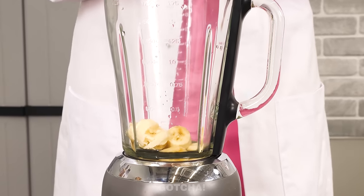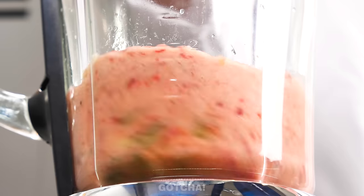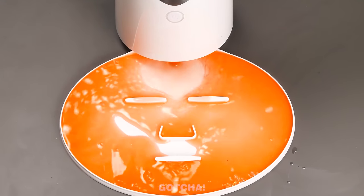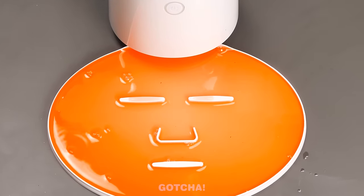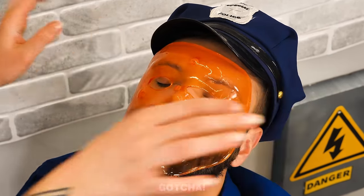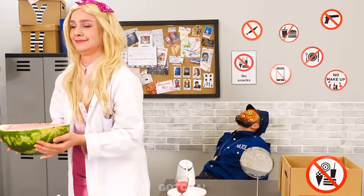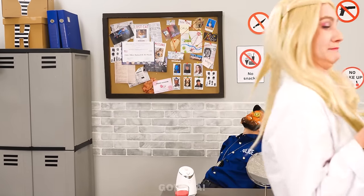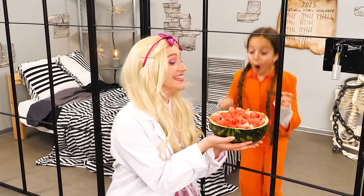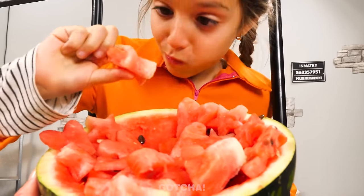First, we need a banana. I'll put it in the blender. Then some kiwi and raspberries. After blending them all, this gadget will turn into a face mask. Now we're going to put this mask over your face. And some kiwi slices to relax your eyes. This time I should tell you when it's over. Now's my chance to sneak in food. I bought the slowest hourglass. Wow, you brought watermelon? It's in different fun shapes, too. This is the best snack ever.